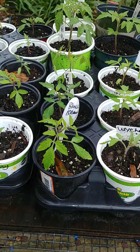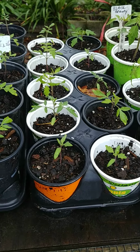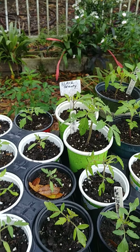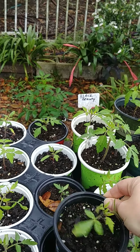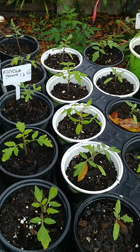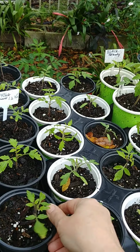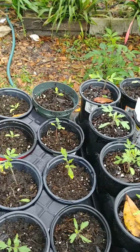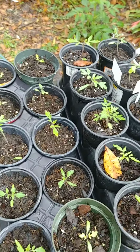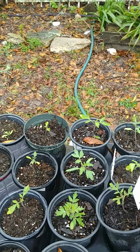And then here's my San Marzano, beefsteak. We have Dr. Wychee's, Kellogg's Breakfast, Black Beauty, Fire Feather, Blueberry, Clackamas, and my store-bought Roma tomatoes that I saved seeds from last year, and Black Beauties, a Zoychka, yellow beefsteak, more beefsteak, pink oxheart, and Paul Robeson. And I think that is about it for what I have transplanted out here so far.